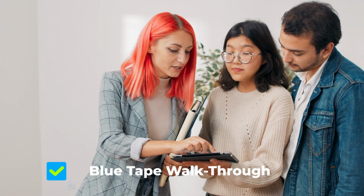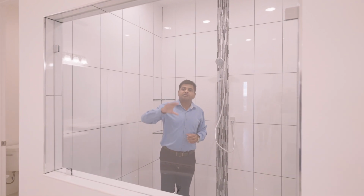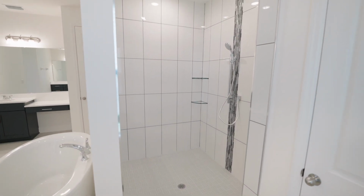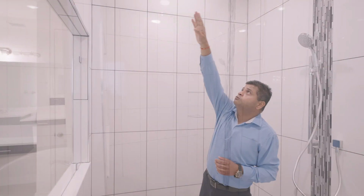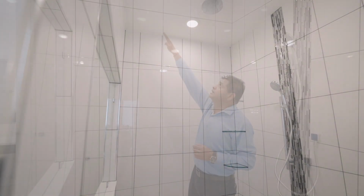But in the builder walkthrough, they come up with blue tape and they're going to come around and mark things. Over here, when we did our walkthrough, we had the grouting up there. So you see how this is white. What the builder did is they had this grouting over there. It looked really ugly. So we talked to the builder and they painted it and caulked it so it looks nice and tidy.